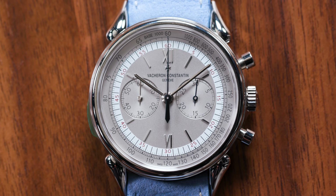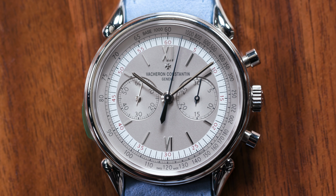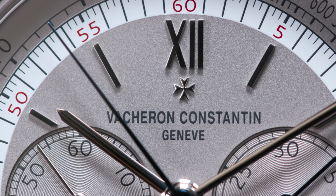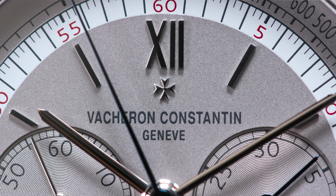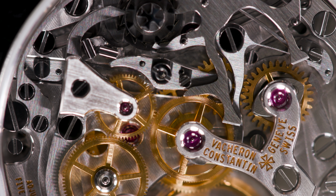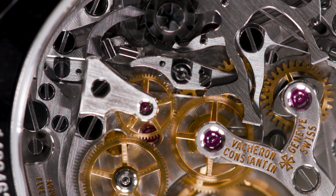My second favorite is a Vacheron. Now this one is a stainless steel Cornavin chronograph. It is 38.5 millimeters. It is an amazing chrono, absolutely beautiful. Those lugs. This one happens to have a gorgeous strap on it. I think it's a truly underappreciated piece, and I love having that in the collection.